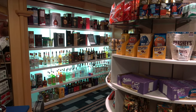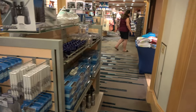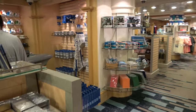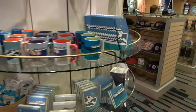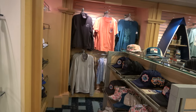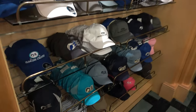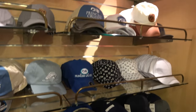This is also going to be your duty-free liquor store. Not a very large selection of liquor, but they do have some cool stuff, like Tortuga rums, which is somewhere in the islands here in the Caribbean. Got a line of Princess Cruise Line kitchen stuff, coffee mugs, hats. Lots of shirts and other things. Lots of hats. If you wanted a princess hat, you will definitely find one.